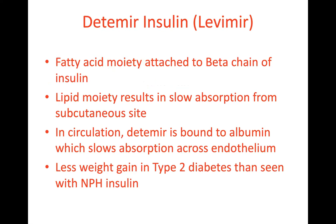Detemir insulin, sometimes known as Levemir. So what they did with this one here is basically they take the beta chain of the insulin. You remember insulin had an alpha and beta chain. They attach a fatty acid group to that beta chain. And by adding that lipid component there, it slows the absorption from the subcutaneous site. It'll still be absorbed. It's just going to be a slower absorption.